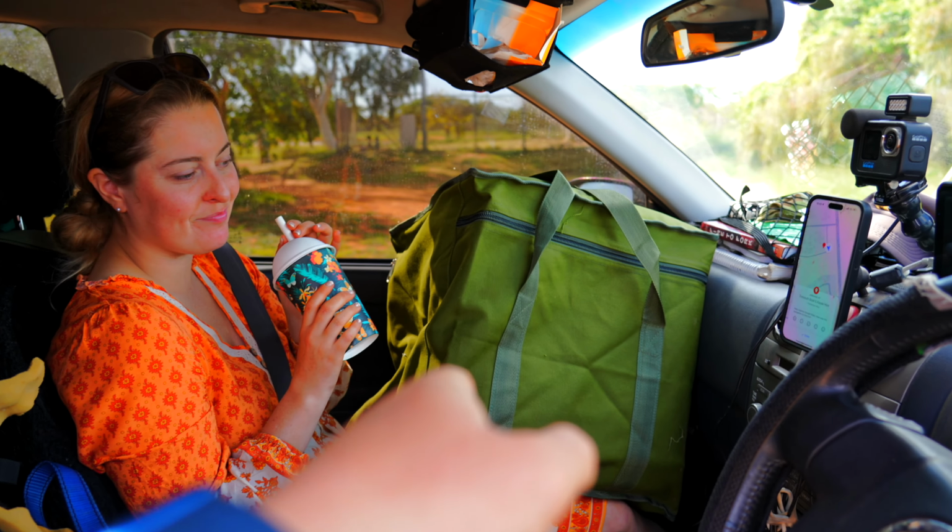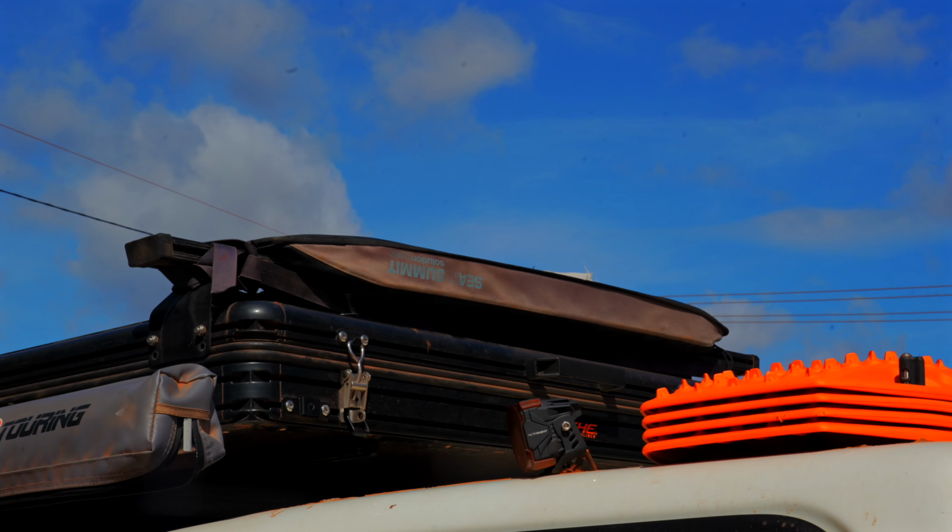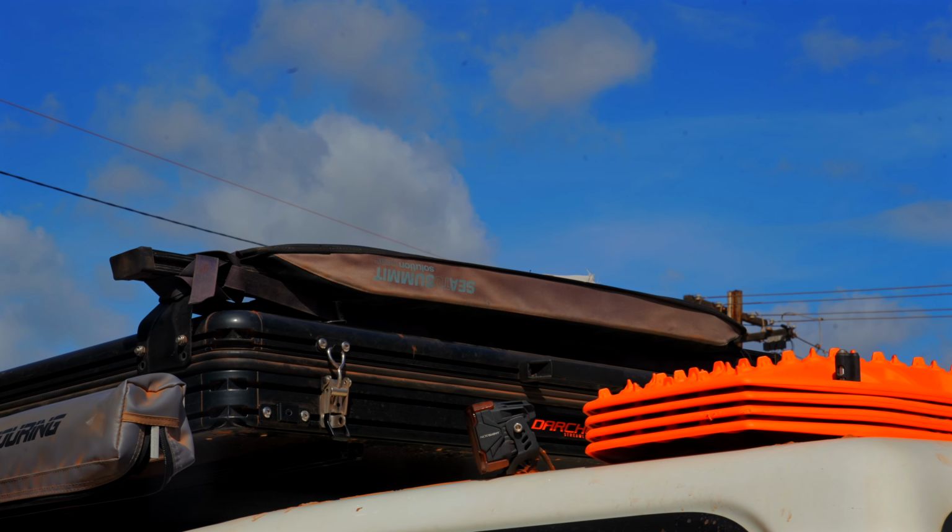We've also had to hire a toilet because apparently you've got to do that down there and we didn't really take into account how much room that takes. We're hoping for a 10 litre, but we got a big 20 litre. Yeah, that was my bad.